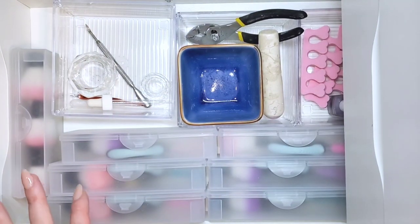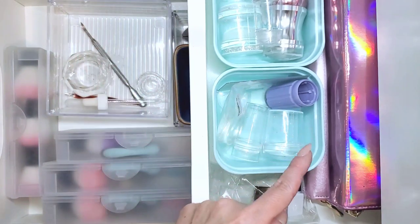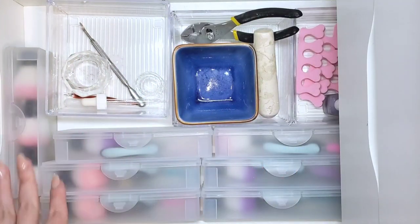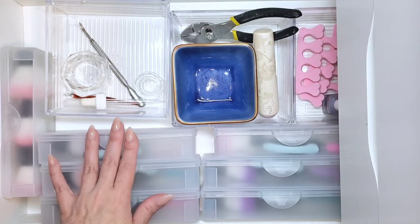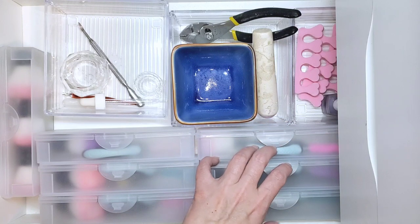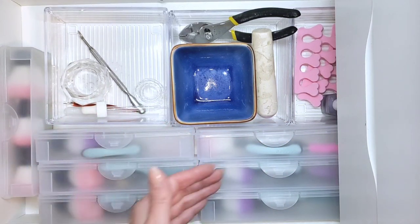All right, so the third drawer, which I am contemplating if I want to switch everything that's in here into this one and then put this one in that one. I'm not sure if I want to do that yet, but I'm thinking about it. So in here, I just have all of the boxes of the implements that I use with every client. So I do 6 clients a day. So I have 6 of these boxes.